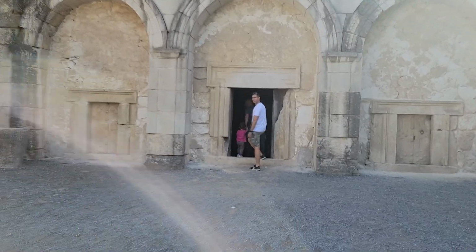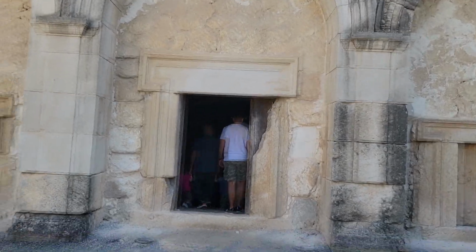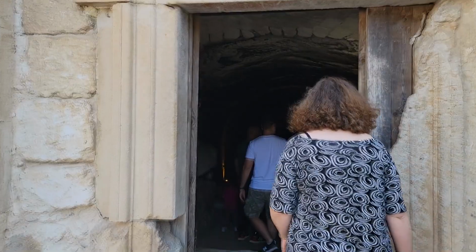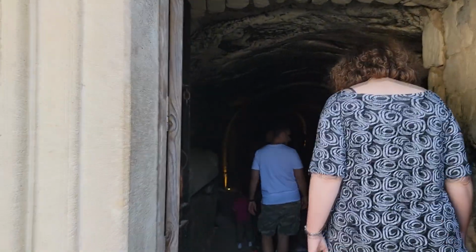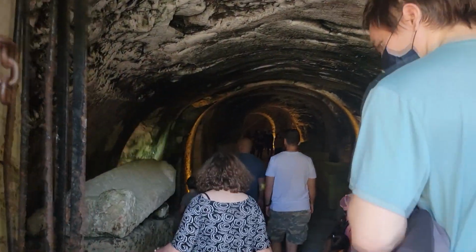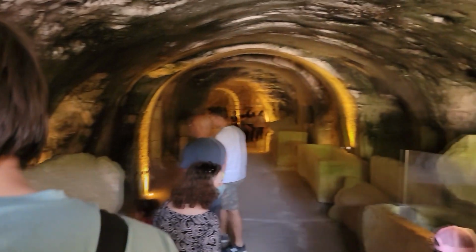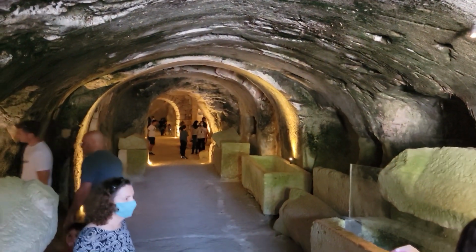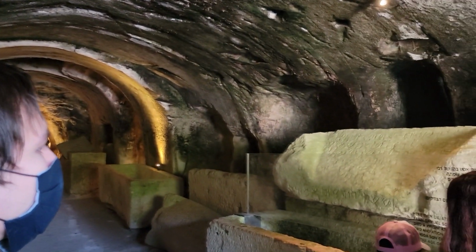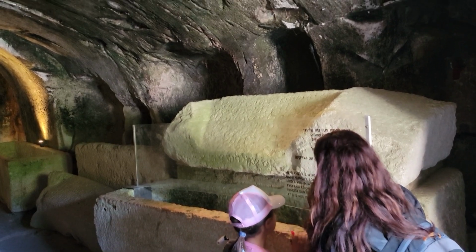As we go in, let me tell you a little bit about this place. Beit Sherem was actually chosen as the resting place of Rabbi Yehuda Hanassi, who was the head of the Sanhedrin in the 2nd century. He actually lived in Sepphoris, also known as Zipri, but when he died, he wanted to be buried here. Now, why is he important? He's the compiler of the Mishnah, which is a rabbinical commentary on the scriptures. Trust me, in Jewish circles, he is a major figure.